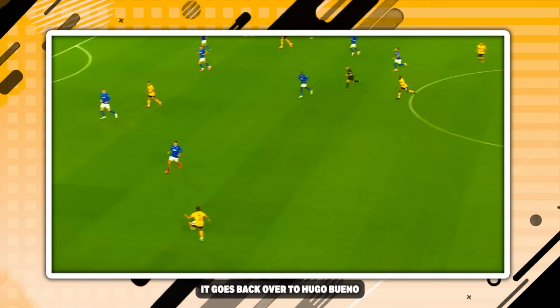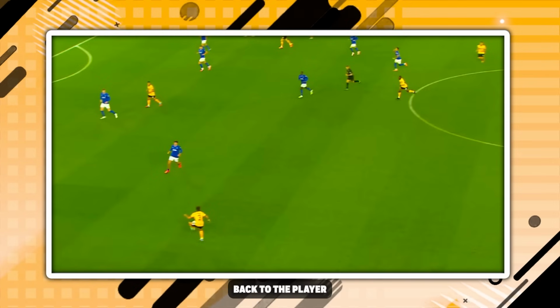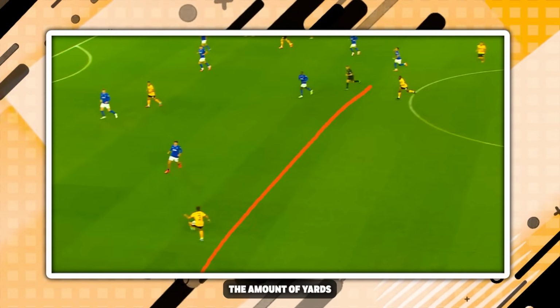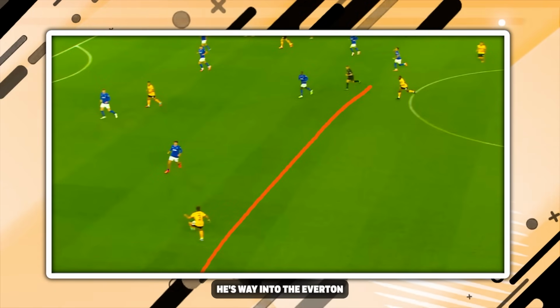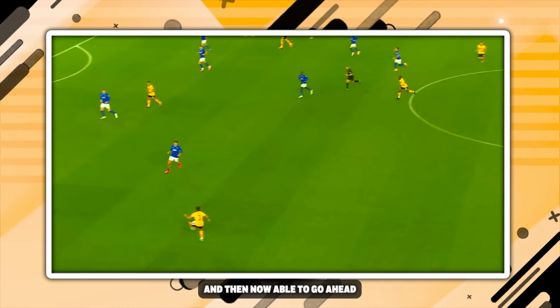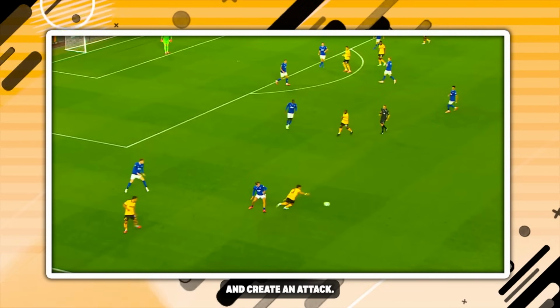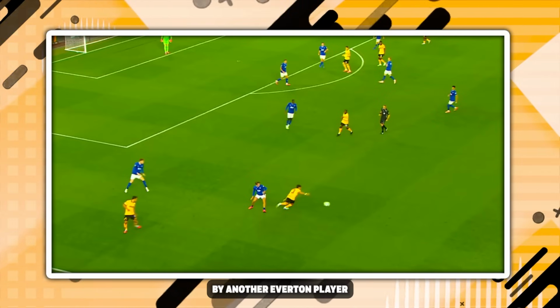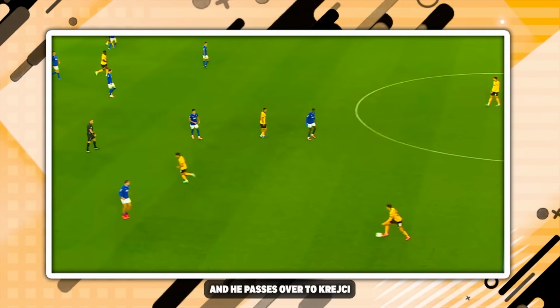It goes back over to Hugo Bueno, and you might think it's gone back to the player that it started with. Well, that's the entire point, because look at the amount of yards that have been gained. He's way into the Everton half now. They've progressed the ball forwards through that Everton press, and they're now able to go ahead and create an attack. Bueno decides to go backwards because he's pressurized by another Everton player, and he passes over to Krejci.